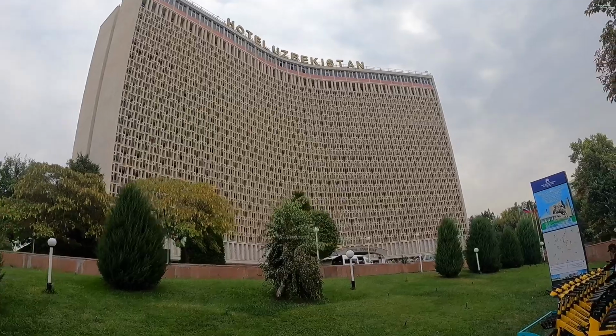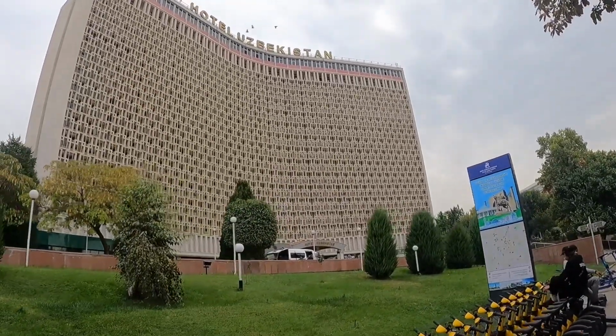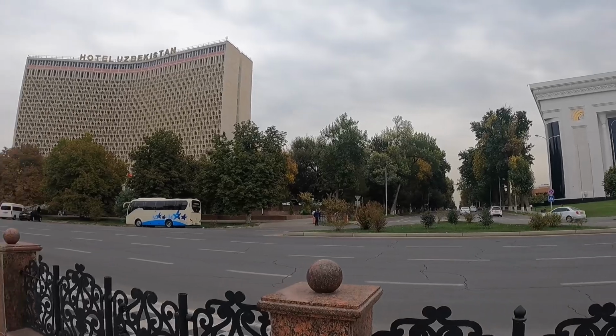This hotel was built by the Soviets in the 1970s and considered to be a very grand facility at one point. Like current customers wouldn't agree.